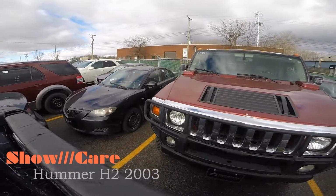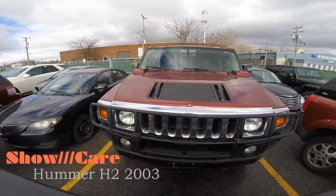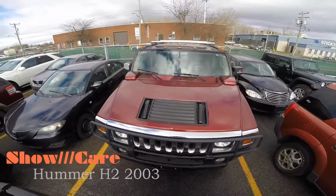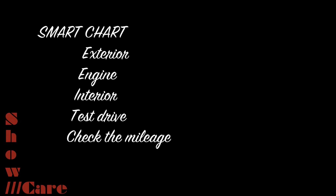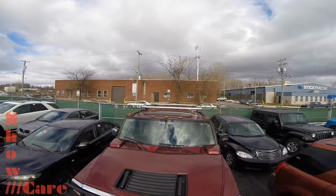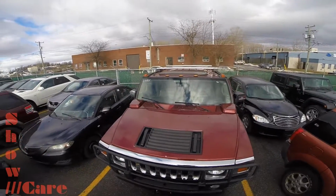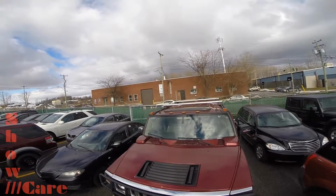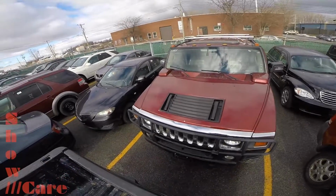This is a Hummer H2 2003, which is for sale in an auction. When you're buying a car, you need to check the exterior condition, the engine condition, the interior condition, make a test drive if it's possible, and finally check the mileage. So I made a smart chart to make sure we don't forget to look for anything.